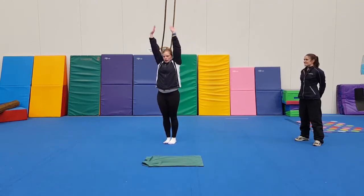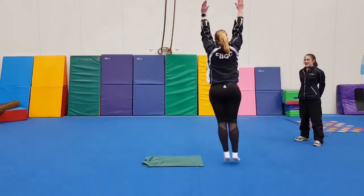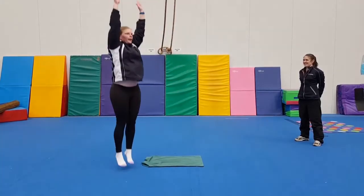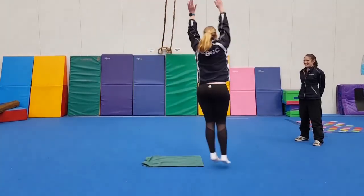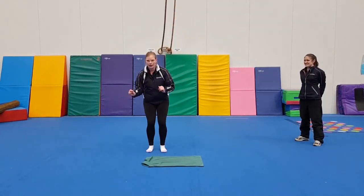Okay, let's see if we can do rocket jumps again. So arms up, big jumping around. See if you can jump as high as the roof. Who thinks they can touch the roof? Keep trying. You might get there. Not quite. And freeze.